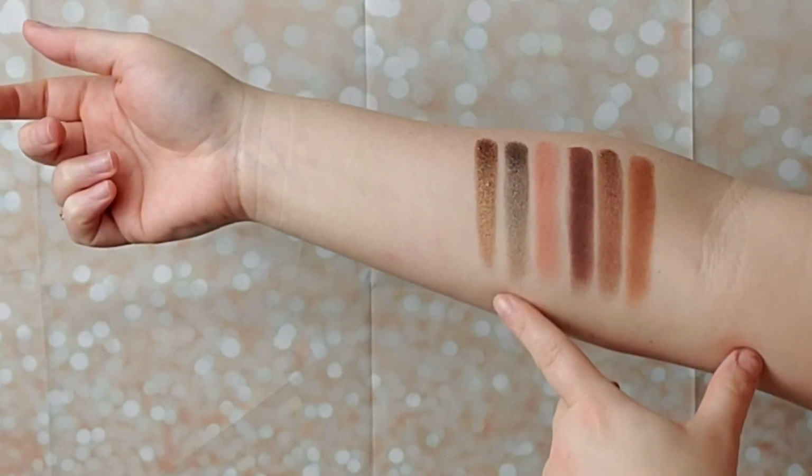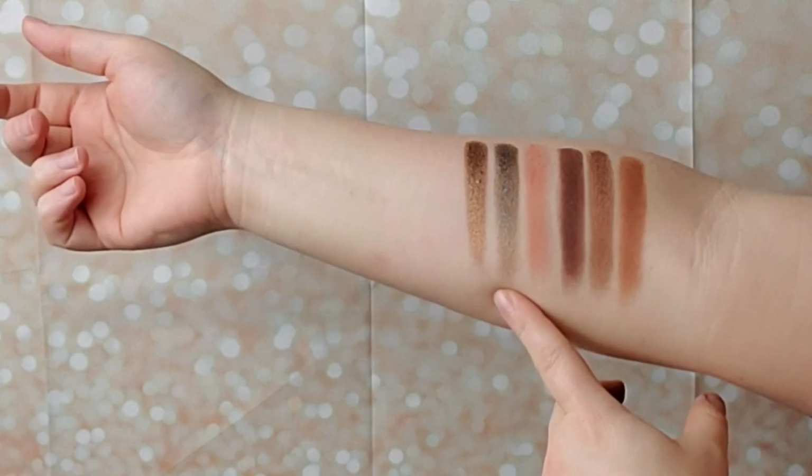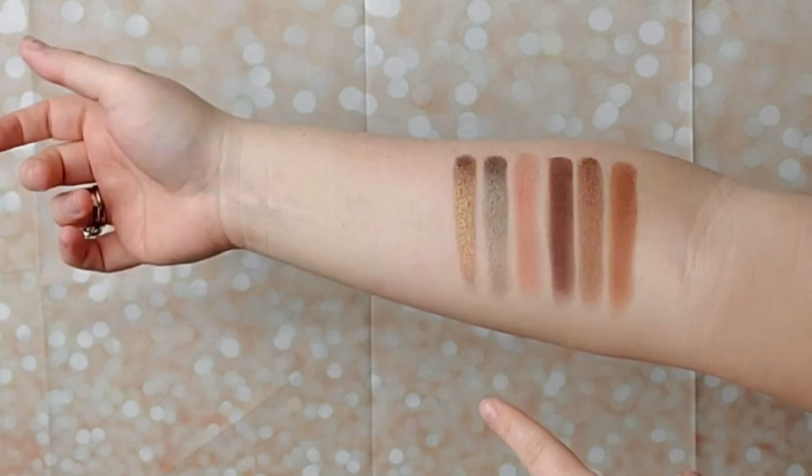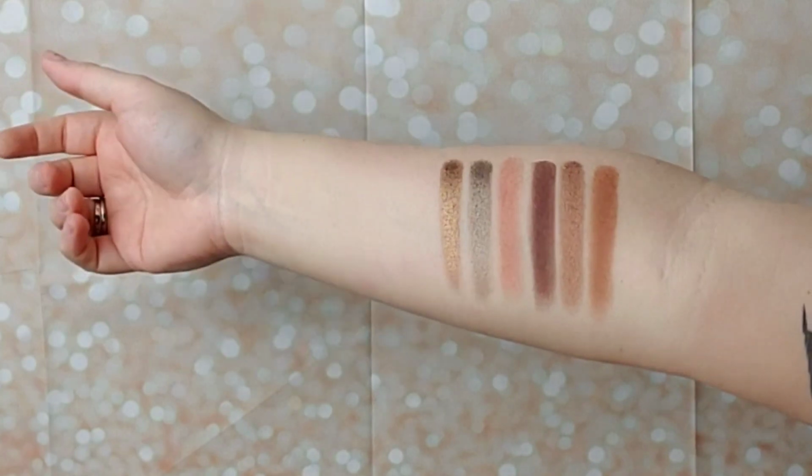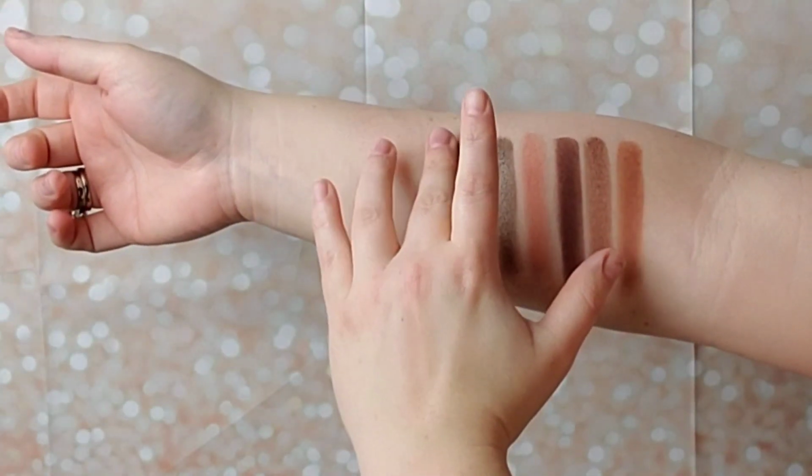And this is a beautiful kind of almost goldy brown shade. It is like a chocolatey golden brown. Gorgeous, gorgeous shade. The first shade of the third row.